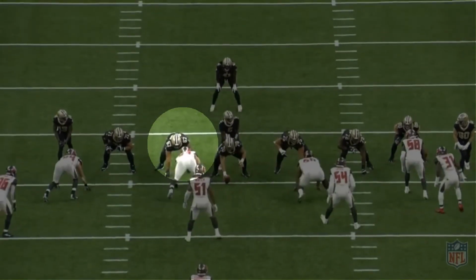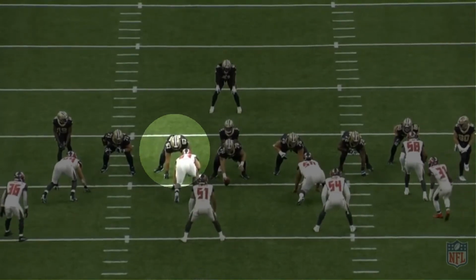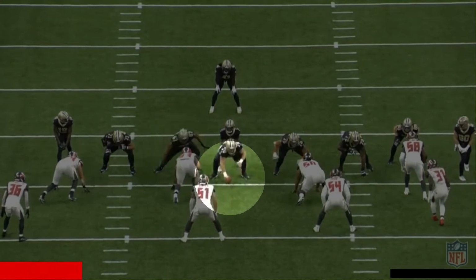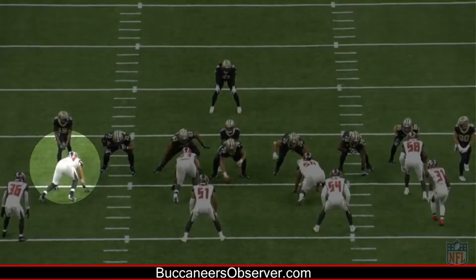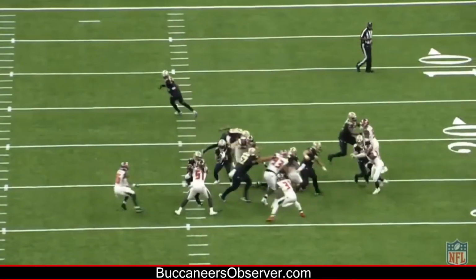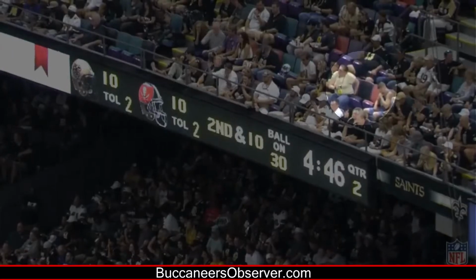67 false starts again. It doesn't get called. You'll see at the end of the play, 94 Nassib does the motion for a false start. See? Look, the ball hasn't even left yet. And he's up. But you'll see Nassib over here after the play complaining to the refs about the false start. See?